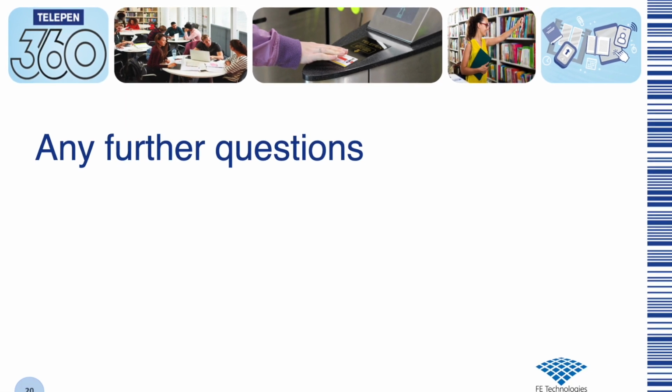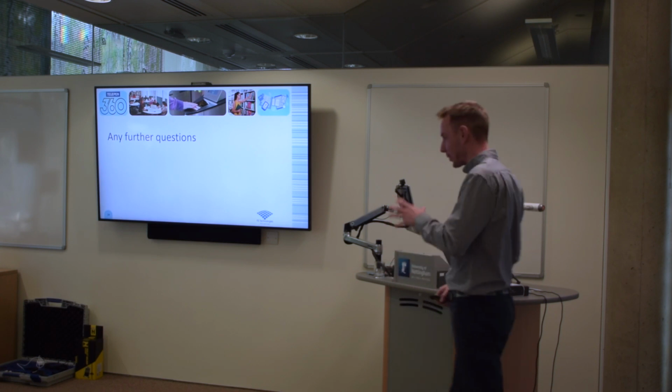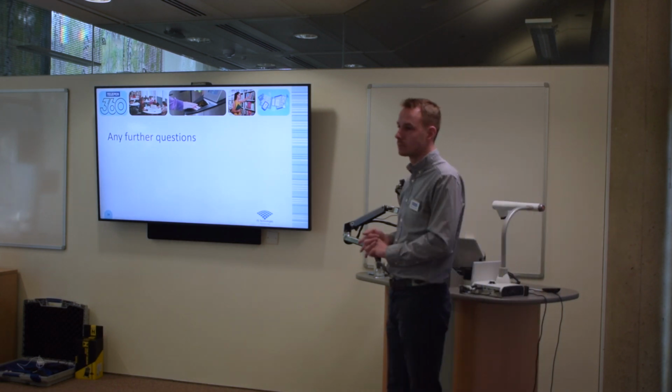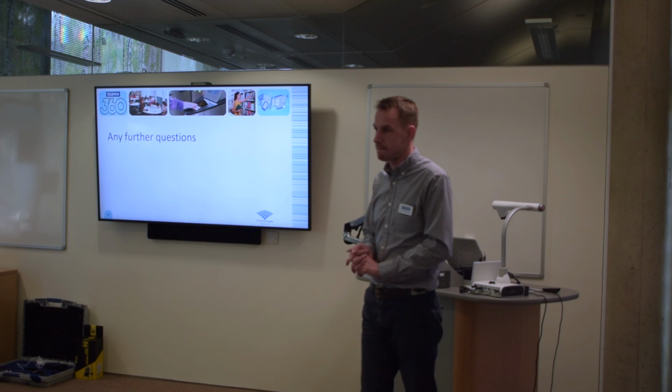Any questions on the wand? Would anybody like to? We have got, famous last words, a working live demo here if anybody would like to have a go. So just on the stock take thing, you can go along the shelf and it will create a file still of everything on that shelf.